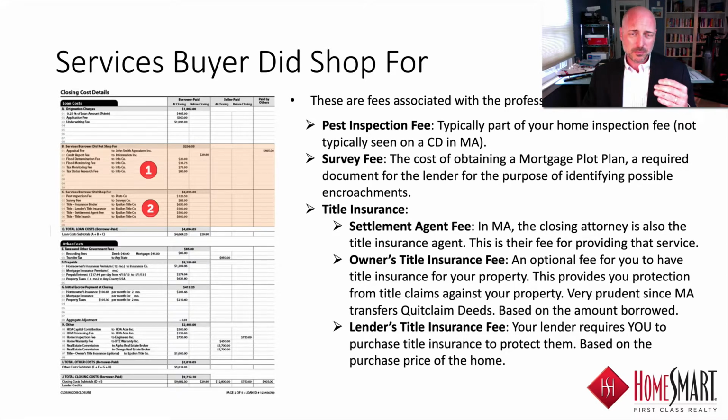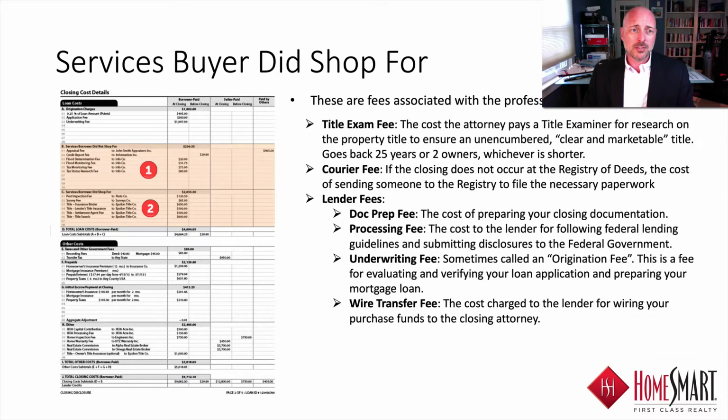Your title insurance. In Massachusetts, the closing attorney is the title insurance agent, and they collect a fee for doing that. And then your owner's title and your lender's title. So depending on the attorney, there may be slightly different insurance fees, depending on who they're working with. And you may be able to ask the attorney to get a quote from another title insurer that they have a relationship with. So don't be afraid to ask your attorney about that. Title exam fees. Massachusetts would do quit claim deeds, which basically offers no protection to the buyer. It's crazy. And so we hire title examiners to make sure that the deed being transferred is solid. And so there's a fee associated with that.